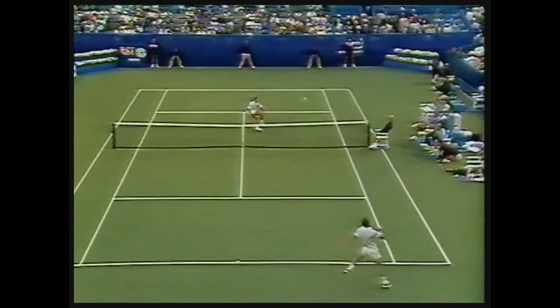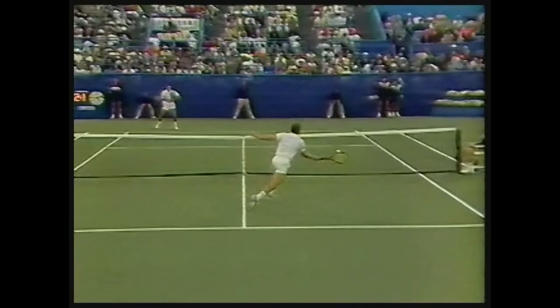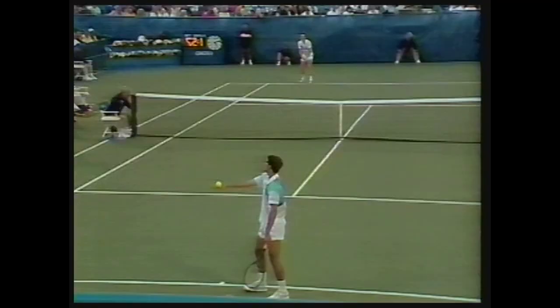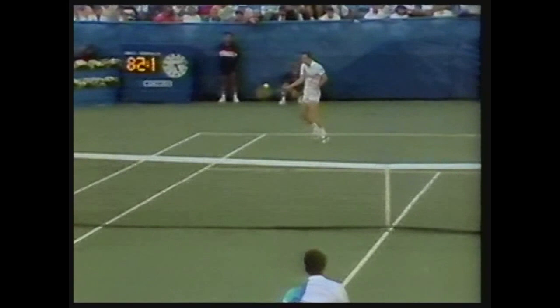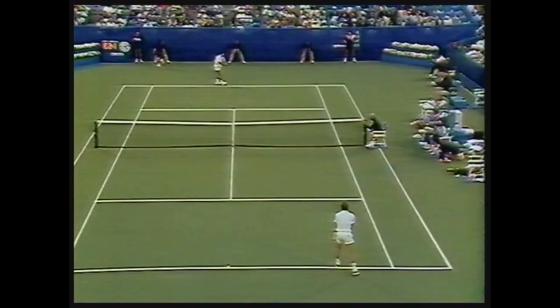This sets up the pass. John sort of ran through this forehand volley. Hit it a little bit flat. Didn't have much underspin on it. Look, he was right on it. Can't believe he missed it.